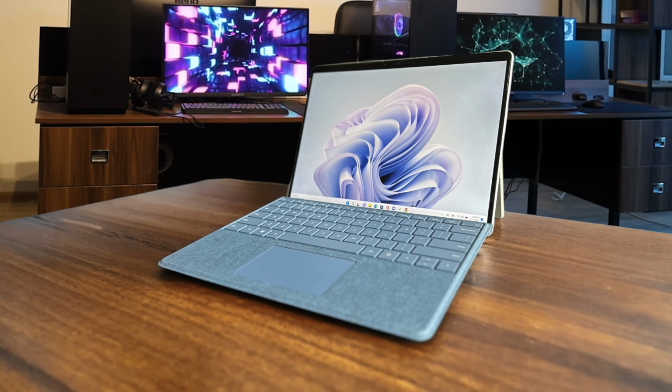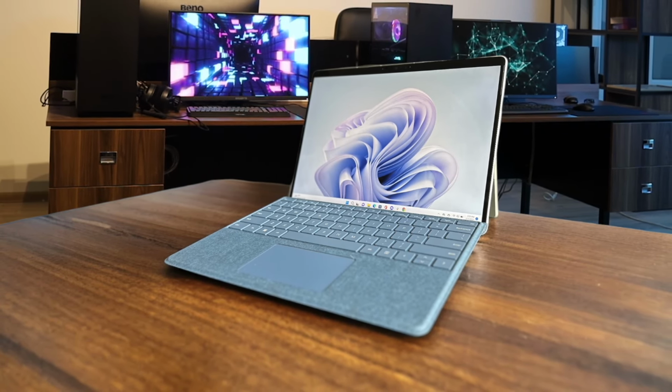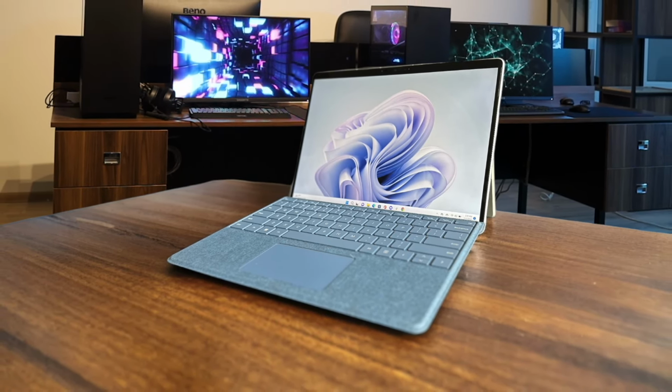Performance-wise it's good for everyday tasks, but don't expect to do any heavy gaming or video editing on this thing. It's a bit of a mixed bag, so I'm dropping this one into the good tier.